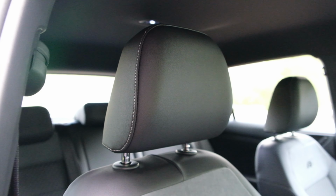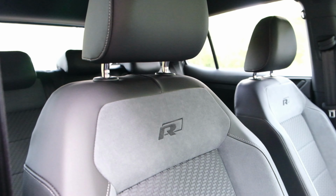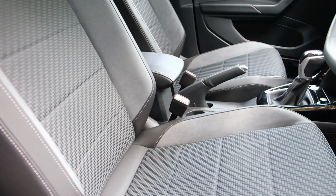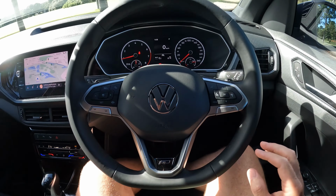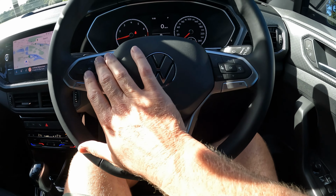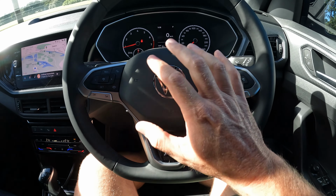And of course in the front seat, like most Volkswagens, this is a very comfortable place to be. These R-Line seats are actually really hugging. Lots of bolsters on the side to stop you from moving from left to right. Super, super comfortable. Now the steering wheel has all physical touch buttons, none of the haptic buttons, so that's what I really like. I think that's a really good thing.